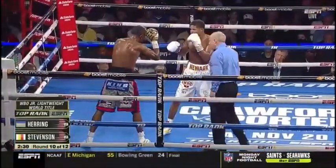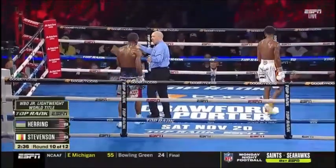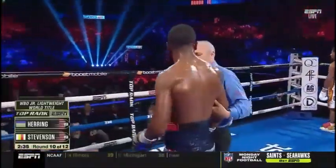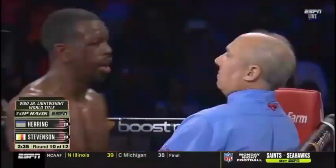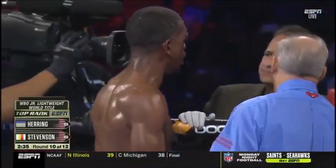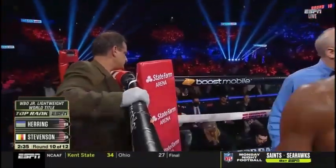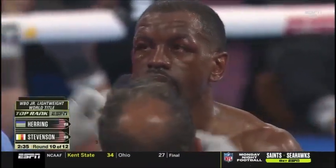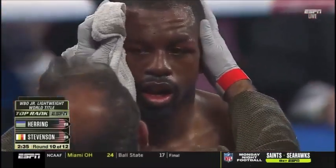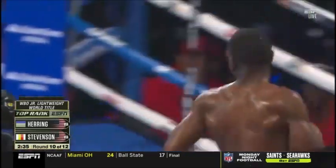Round number 10. Stop. For the WBO 130-pound title. I'm going to have a look at the cut, maybe. Ringside physician is going to look at this cut on the right eye that just opened up in the last round. I just want you to look at it. Dr. Jeff Traub has the duties with the Georgia Commission. We're good? Okay. Neutral corner. Time in.